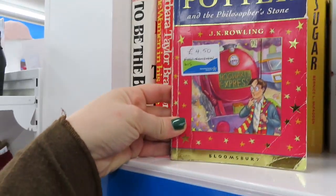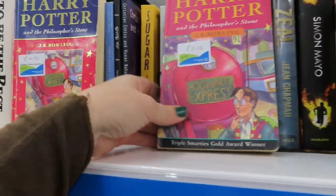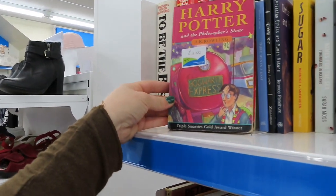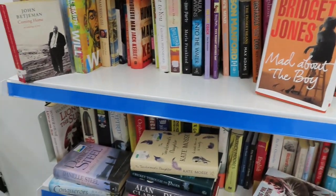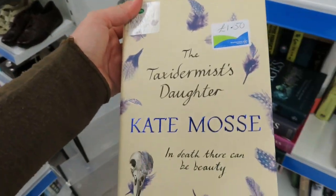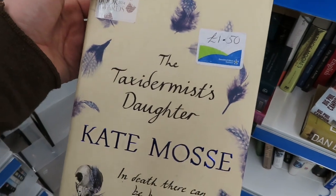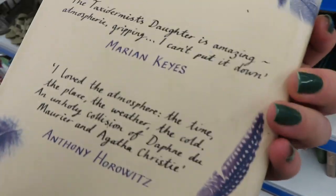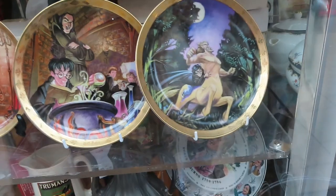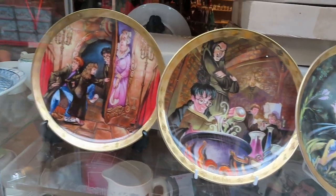What do you wear? Then they had, I think, 3 of the Harry Potter and the Philosopher's... What is that word? Philosopher's Stone? I can't say it. Then they had this one, the Taxidermist's Daughter, which I really loved the, do you call it, the skin of that one? So I did end up picking it up. I haven't started reading it yet.